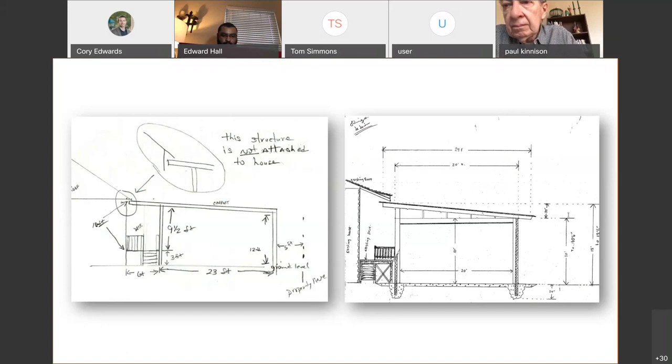Ricky asks, what if it's not possible to photograph all sides of the building? Sometimes we have properties that are right up on the side yard lot line, and so it is difficult, but we do ask that you try. Sometimes there's vegetation too, and you just can't see the building, but the more photos you can provide, the better informed the review will be.